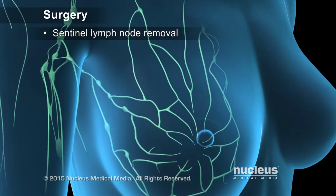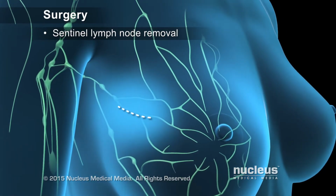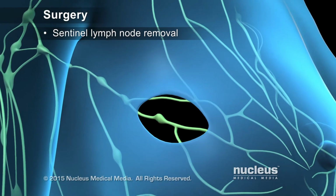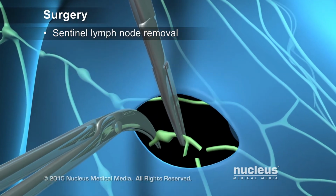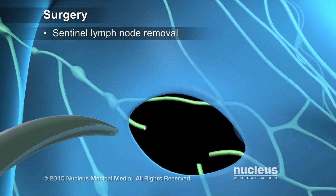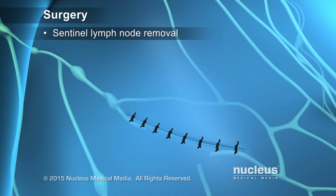Sentinel lymph node removal is typically performed in addition to lumpectomies and mastectomies, if there's no clinical evidence that cancer has spread to the lymph nodes. Here, your surgeon will remove one or more of the first lymph nodes draining the breast and check it for the presence of cancer cells. If these nodes are clean, it is not necessary to remove more lymph nodes.